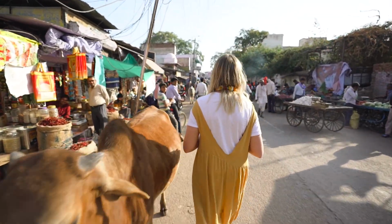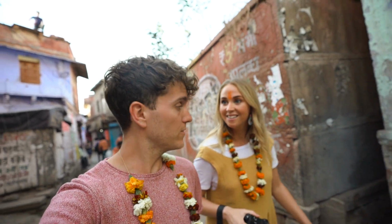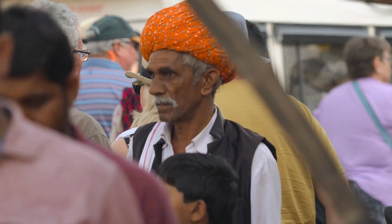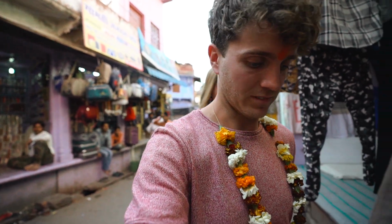Guys, we've just arrived in Karauli, and it is so hard to describe what it's like walking around these streets, the sights, the smells. It's overwhelming. We're currently walking through the marketplace, and I have to say, this place is so vibrant. Feels so authentic as well. So different to Delhi. Definitely so different to Delhi. Really colourful here. So many people are wearing their traditional dress as well. Almost got run over by a rickshaw.